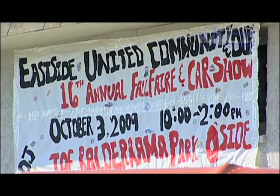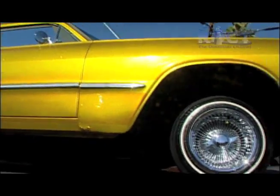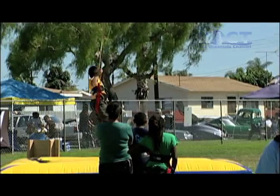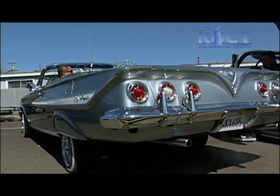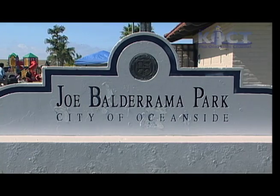This year marked Eastside Oceanside's 16th annual Fall Fair. We're here to cruise through Joe Balderrama Park to see the car show, the food, and all the fun. Each year, the fair takes place at Joe Balderrama Park in Eastside. We got in touch with the event coordinator, Concha Green, to find out more.